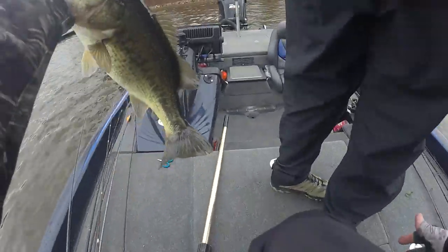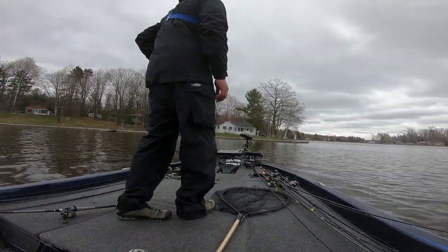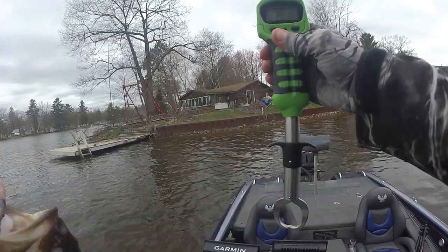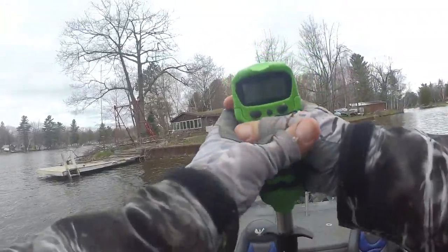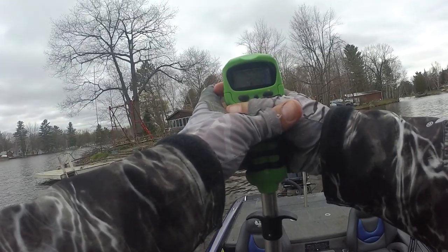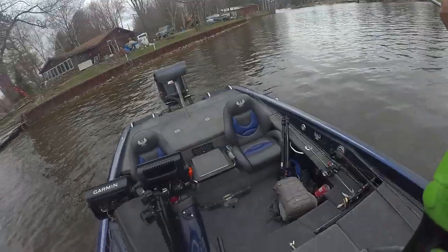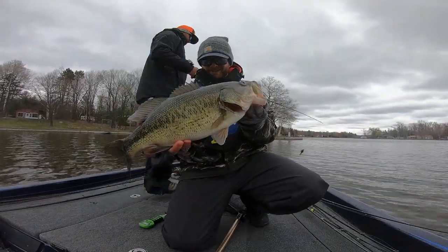That's sick, dude. That is so sick. God, look at this fish. I'm gonna get a weight on her real quick and get her back. Zeros. Oh yeah, boy. 4-2. 4-pounder, boys. 4 pounds, 2 ounces.